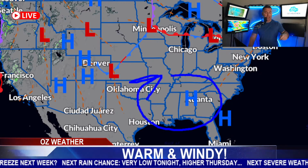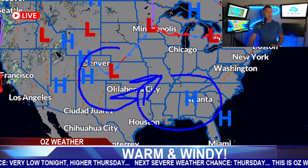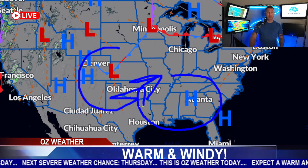Not only that, because of the high, but low pressure spins counterclockwise. So guess what we're doing over here? Same thing. We've got a nice little pressure gradient that's tightening up. That's going to lead to some breezy southwest winds as we go throughout the day today.